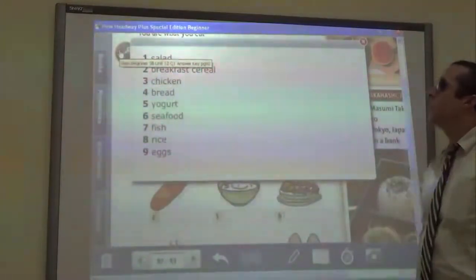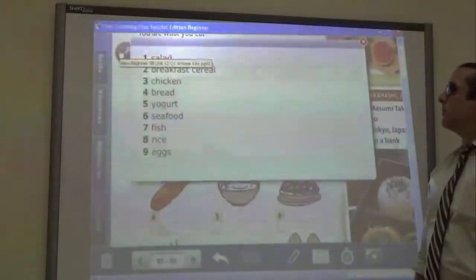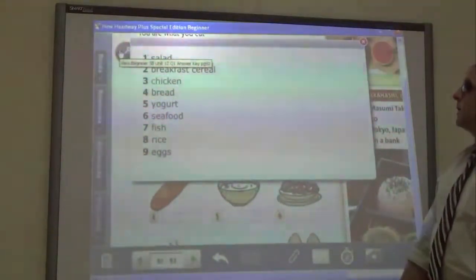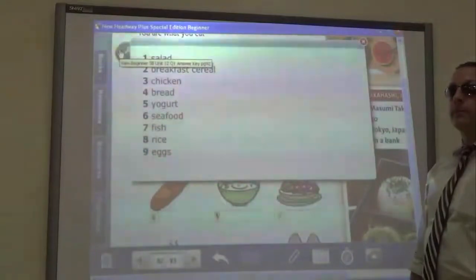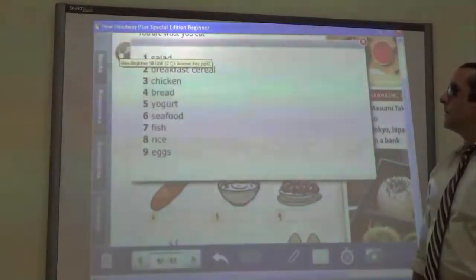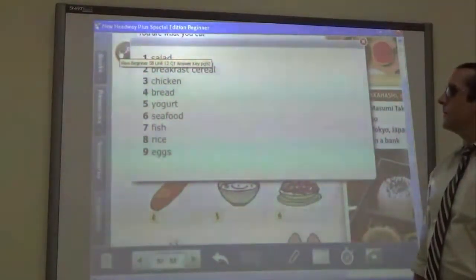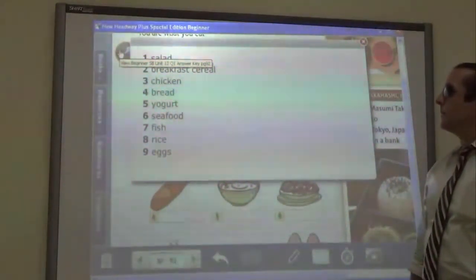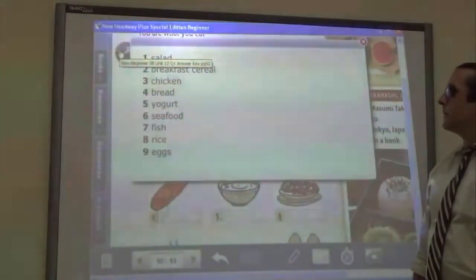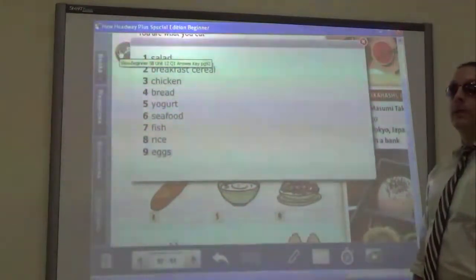We have salad, breakfast cereal, chicken, bread, yogurt, seafood, fish, rice, and eggs. Any questions? So, number 1 is salad, number 2 is breakfast cereal, number 3 is chicken, number 4 is bread, number 5 is yogurt, number 6 is seafood, and number 7 is fish, and number 8 is rice, and number 9 is eggs. Is that right, teacher? That is right.